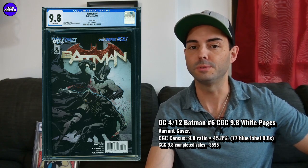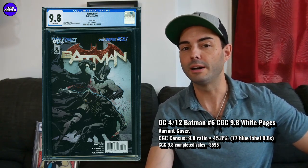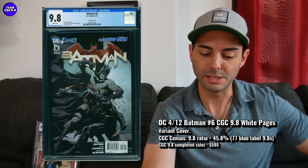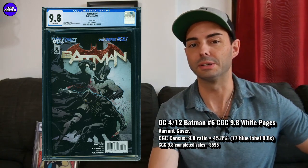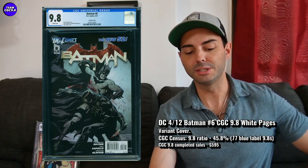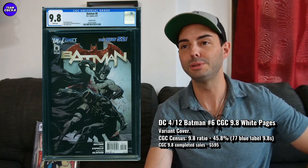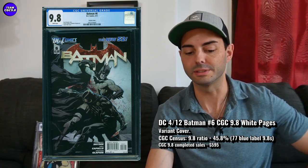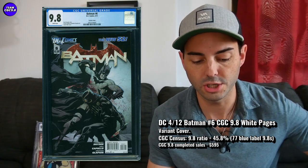I think it's the first full appearance of the Court of Owls. I think the Court of Owls have a pretty good future in Batman lore. So I think this variant, while it's somewhat affordable, you kind of want to get in there probably if you're a big Batman fan. I know I really want this one. I do not have this one. There's a 77 in a 9.8 in the blue label, a 1 is 77. Great collector item, probably really low printed. 45.8% is the 9.8 ratio.